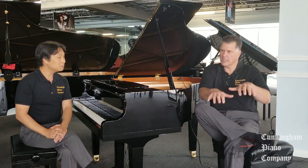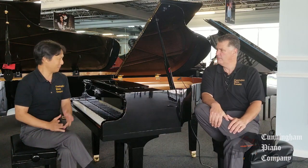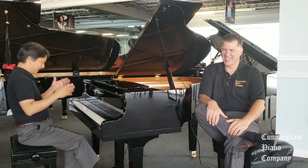Now, at 5 feet, I would expect to lose bass. I would expect to not have clarity in the middle section. I would expect the treble not to sing. You expect it not to work at all. Well, let's see what happens with this, okay?